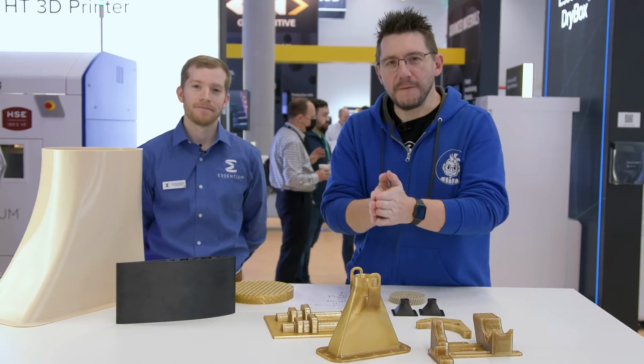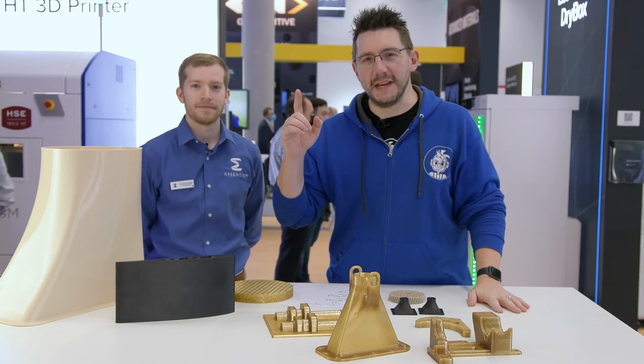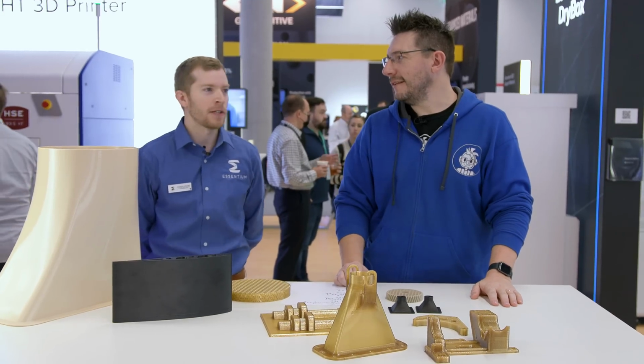Hey, it's Joel. We're in Frankfurt, Germany for Formnext, and we're going to be printing hot. How hot, Brandon? Up to 500 degrees Celsius.